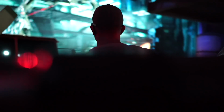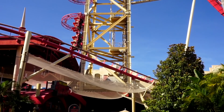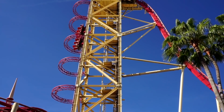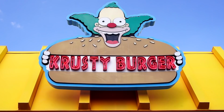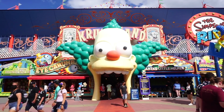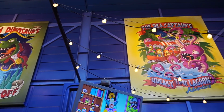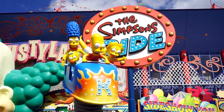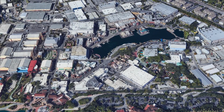But allow me to circle back to that original touring plan suggestion. The only reason I don't always love starting in Production Central is because it sometimes doesn't line up with my favorite shows and restaurants later in the day. And I find myself waiting in a longer line than I'm willing to do at rides such as The Simpsons and Transformers. So on a recent trip, I did that same loop in the reverse order, and it actually worked pretty well for me. I started my day in Diagon Alley.